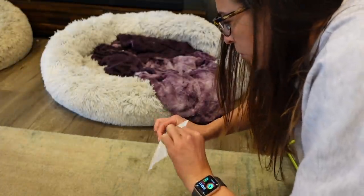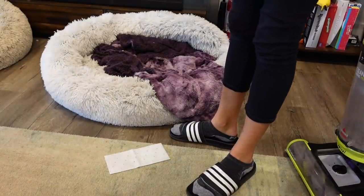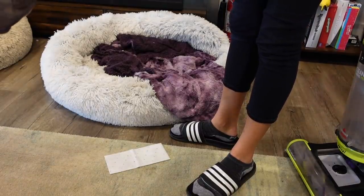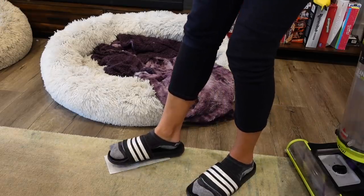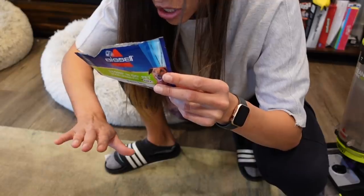I think I'm going to have to put some shoes on to do this. Oh, I have my slides. All right. Place pad with wet side down over soiled area. Step on pad with your shoe to release the stain fighting formula. Releasing. Leave pad on top of the soiled area for at least 30 minutes.